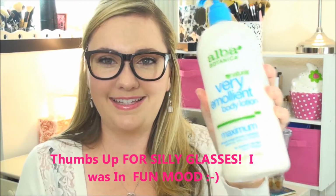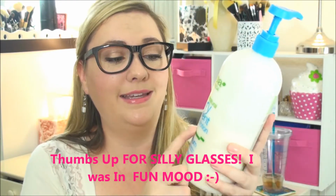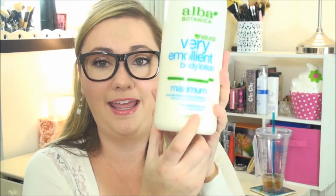The next item is this gigantic bottle of lotion. This is the Alba Botanical Very Emollient Body Lotion. Note the word very here. It is very emollient, and it says maximum clinically tested 24-hour hydration, relieves dry, itchy skin instantly for severely dry skin, and it's hypoallergenic. Not only is this stuff amazing, it smells amazing too. I love the smell of this. Once I started wearing this, Danny was like, "Oh my god, you smell so good, what are you doing?" And it keeps your skin truly moisturized for 24 hours like it promises.